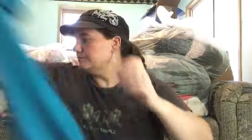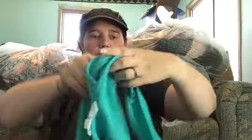Attic, size small. Teal dress. Kind of a career dress, I would say, but it's one shoulder, so. But it's pretty. More dresses. Jessica Simpson, size small. Looks more like a cocktail night out, girls' homecoming type dress. Jack, size small.